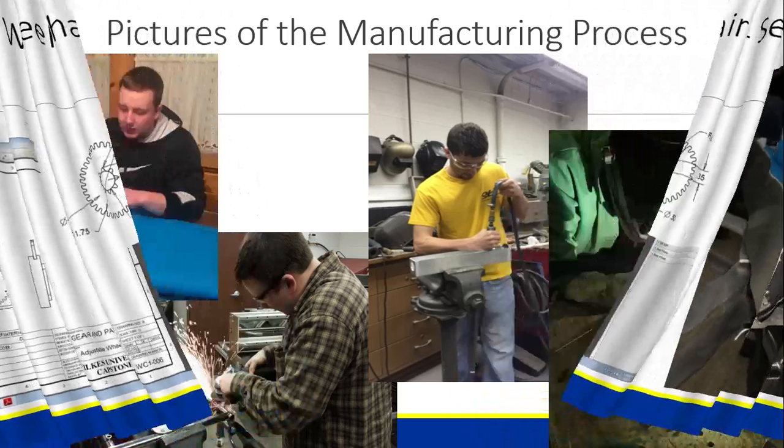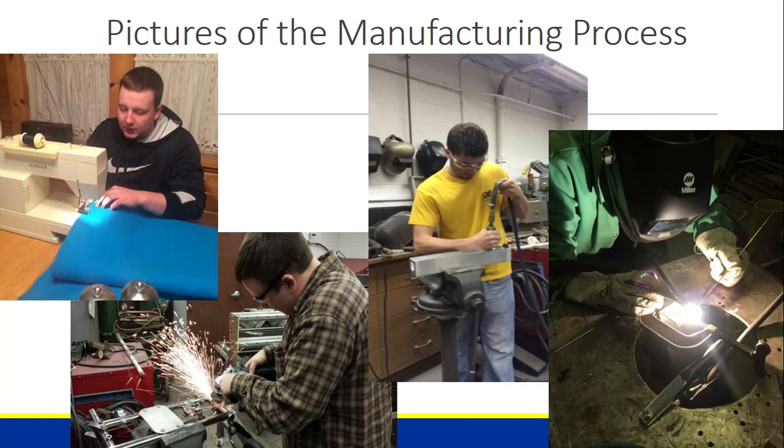I love the transitions here. So here's just a couple pictures of the manufacturing process. So you're going to see Justin on the right. He's doing some welding and some machine shop work. Murph on the bottom. He's doing some grinding, but he's also doing some sewing.